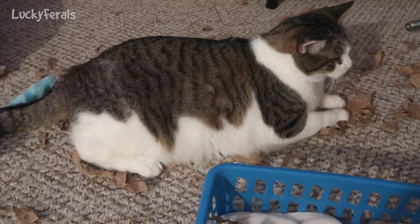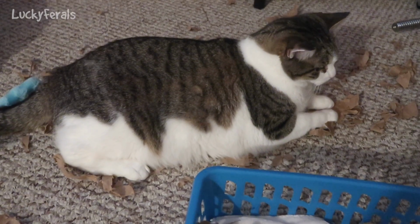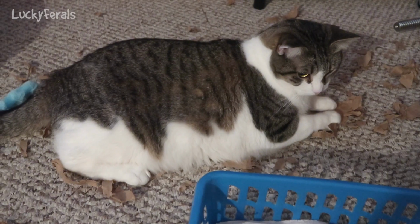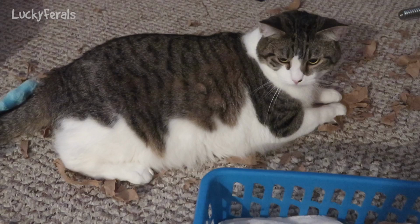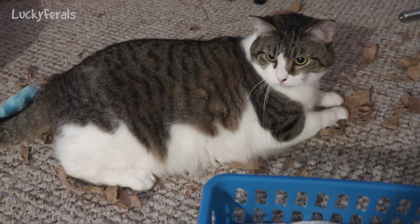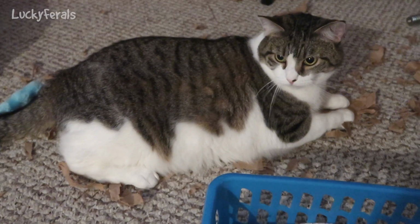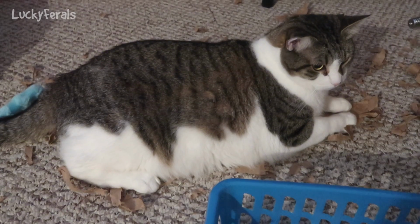I'm down here with Stella, and she's laying on all these shreds of paper that I still need to clean up. So I started cleaning up the shreds of paper, and Stella was not happy that I was cleaning up the shreds of paper because she wants to lay on them. So I had a handful of the paper, and I said, okay, Stella, if you want to lay on them, let me at least put them in a bed.